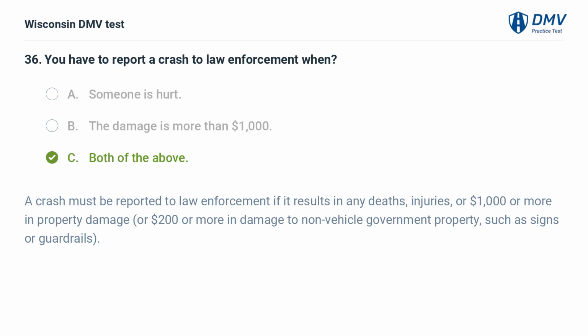A crash must be reported to law enforcement if it results in any deaths, injuries, or $1,000 or more in property damage, or $200 or more in damage to non-vehicle government property, such as signs or guardrails.